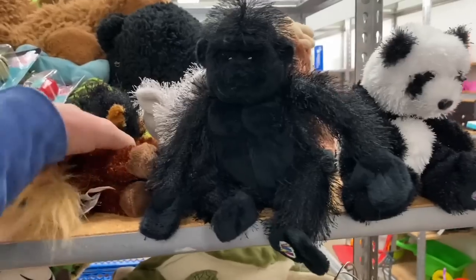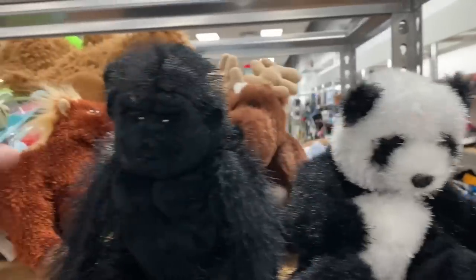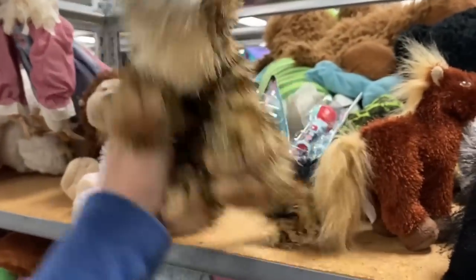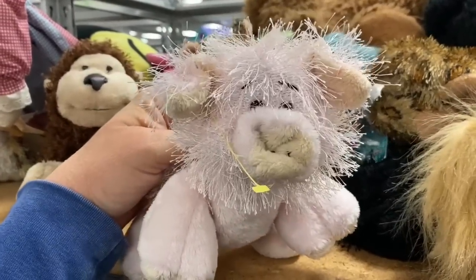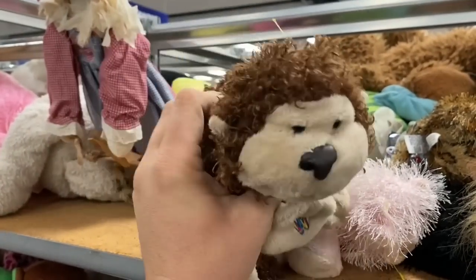Very cool. Hey, check out these plushies. They're made by a company called Gans, and they're kind of neat. There's quite a few of them here too. What's this, like a pig? Yeah, hey, it's Gigi. And then we got this guy here.